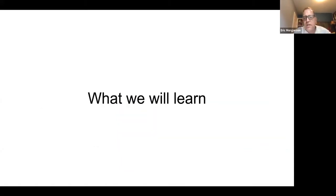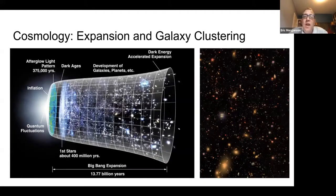Okay, so let's get on to the science. What are we going to learn? The short answer is that if you want to learn something in astronomy, LSST is going to teach you something, because it's taking images of everything, and it's going to take great images of everything. But LSST has committed to 4 core projects that they want to make sure get a lot of research. So the first is cosmology.